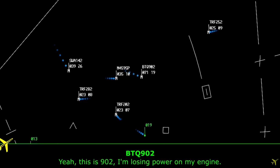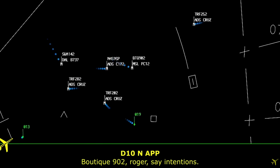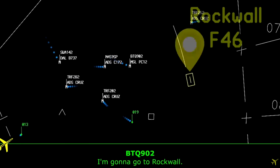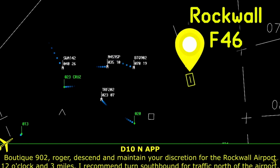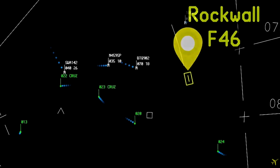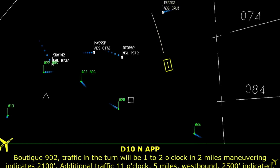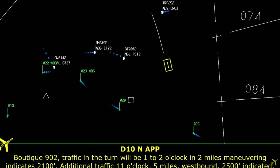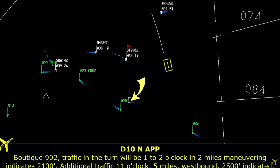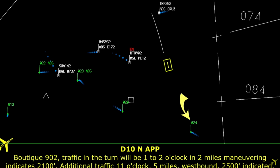Yeah, this is 902. I'm losing power on my engine. Boutique 902, roger, say intentions. I'm going to go to Rockwell. Boutique 902, roger, descend and maintain at your discretion, Rockwell Airport, 12 o'clock and 3 miles. Recommend you turn southbound for traffic north of the airport. Turning south, 902. Boutique 902, traffic in the turn will be 1 to 2 o'clock and 2 miles, maneuvering, indicates 2,100. Additional traffic 11 o'clock, 5 miles westbound, 2,500 indicated.